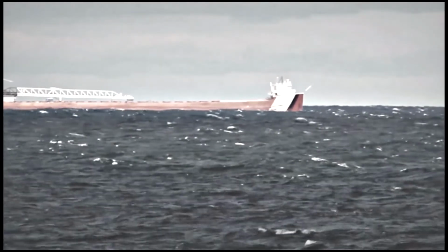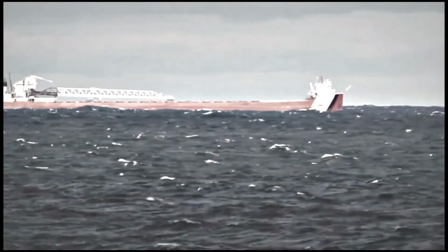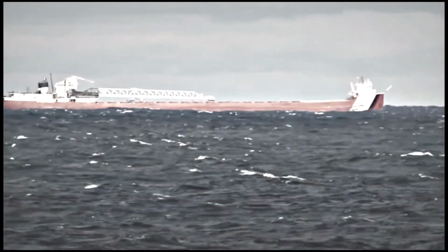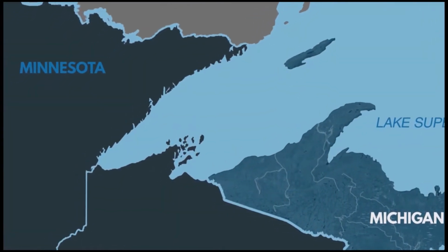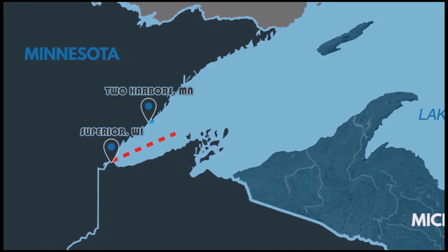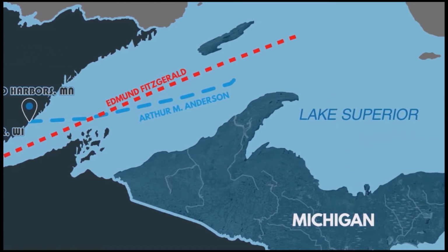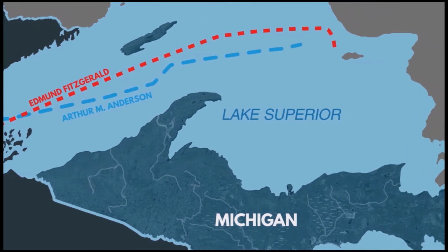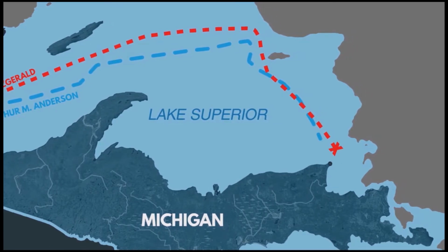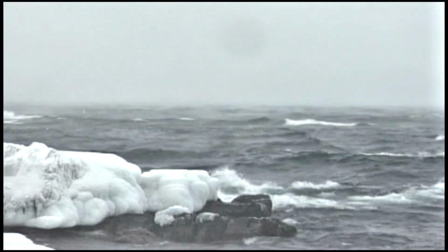The storm that imperiled the Fitzgerald started over the plains of Oklahoma and gradually intensified until storm warnings were issued for all of Lake Superior. Due to the storm's intensity, the Fitzgerald and the Anderson abandoned the normal shipping lane along the southern shore and proceeded toward the northeast, about halfway between Isle Royale and the Keweenaw Peninsula. This new route would follow the old Fall North route that would offer more protection from prevailing northerly gales. While the Anderson was able to maintain radio contact with the Fitzgerald through to nearly the very end, snow eventually made visual contact impossible.